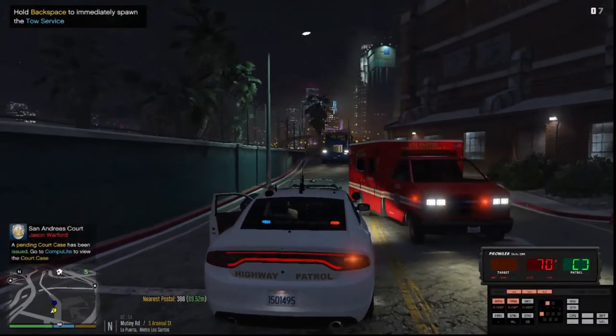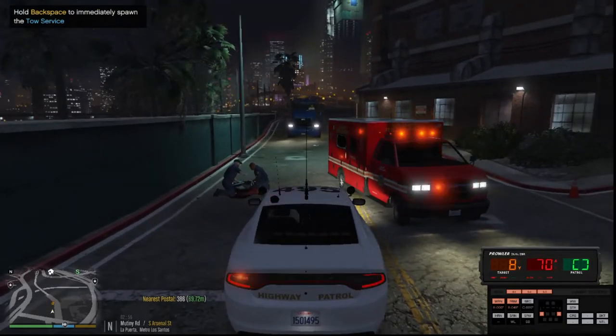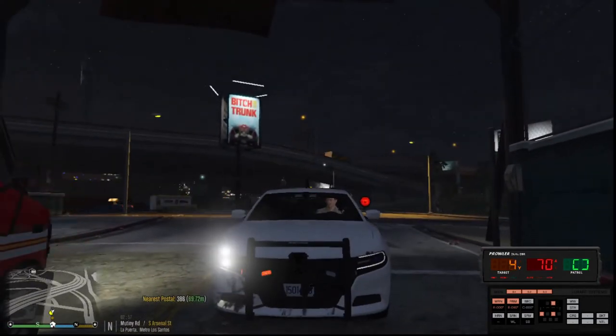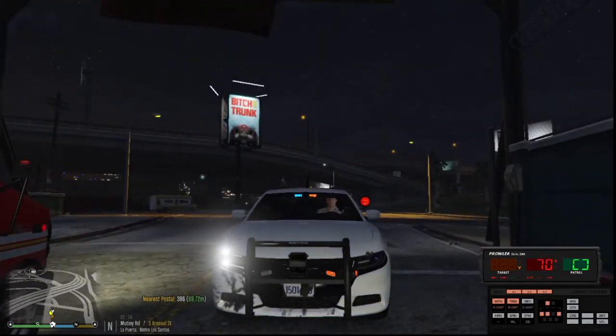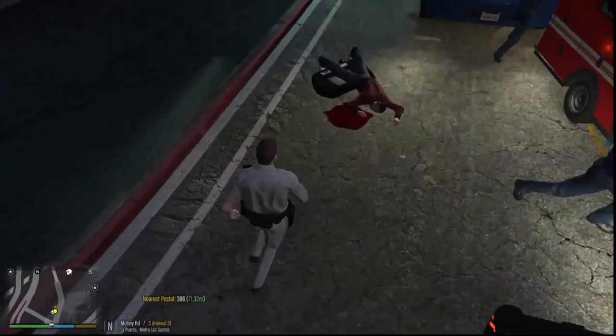Wait, it's my fault! I gotta fix this light. I messed up my lights in the pursuit. I hate when this happens. I don't think I can fix it. I have to spawn the new one. That was depressing.